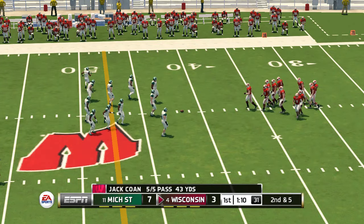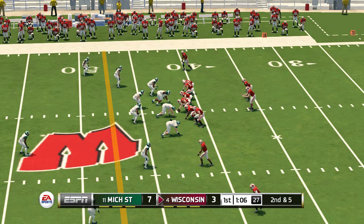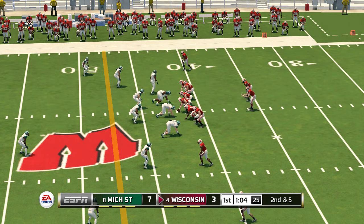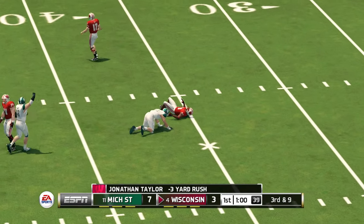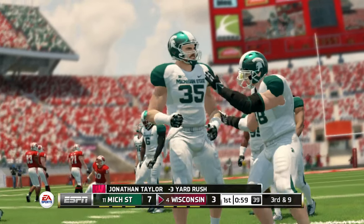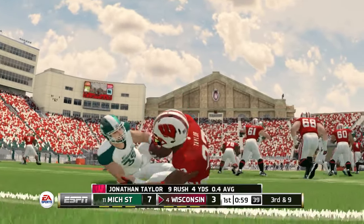Man left, man left. Third down. Go! Hands off up the middle and stuffed. Loss of four on the play. That'll make it third and 9.